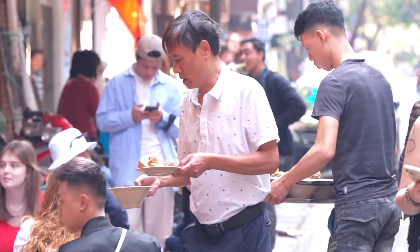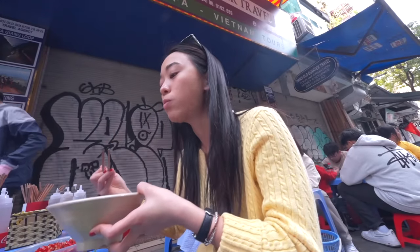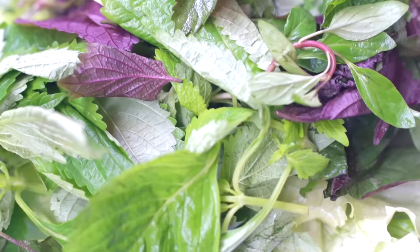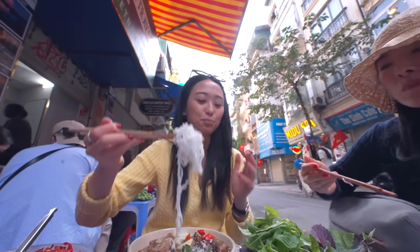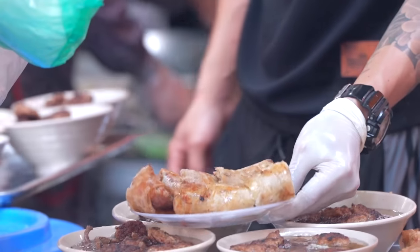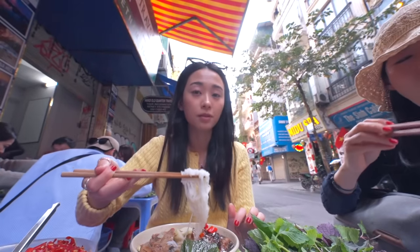So this place has been open since 1966, and they've been serving only one thing on the menu, and it's bún chả. And so much Vietnamese basil on the side too. Everything's just so fresh. My wish has been fulfilled. If you come to Hanoi and don't eat bún chả, you're really missing out. This is the thing that you need to try when in Hanoi, because it's where it was developed.